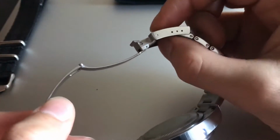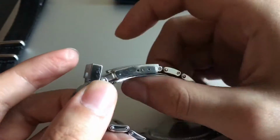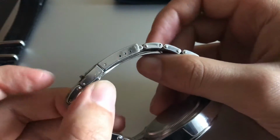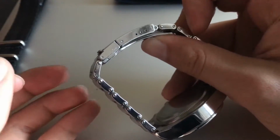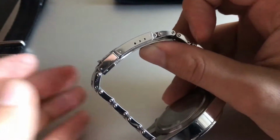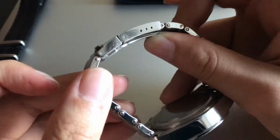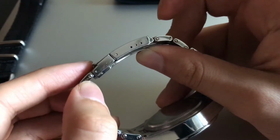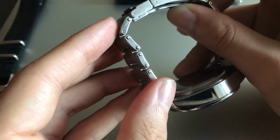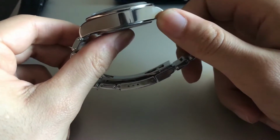Now, you don't get a dive extension, a glide lock, or an easy link. Instead, you get traditional little micro adjustment holes, which you need a very cheap tool to manage, but that's perfectly fine. On my Omega, I lamented that I didn't just have something as simple as this, but I did have an enormous dive extension. So that's another thing about the clasp that I like, the little micro adjustments so I can make that perfect fit.